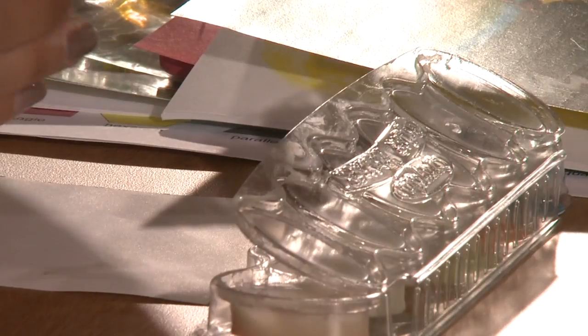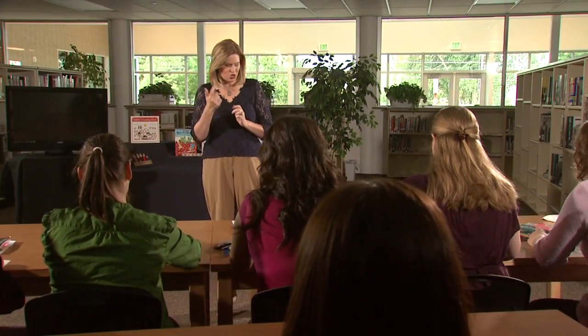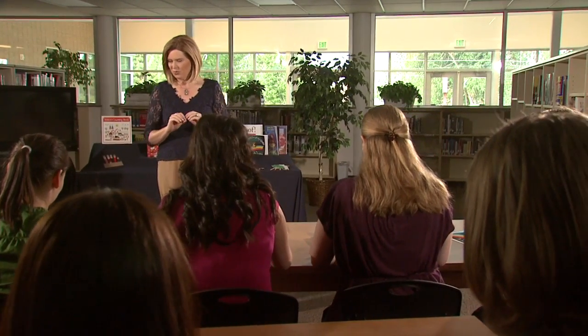So I want you to take just one color. I know it's hard. Everyone goes, oh, I want to do all the colors. But for this activity, and Kezia's doing a great job, just take a scoop and scoop it out on the paper and start finger painting. Play like you're 5 again.